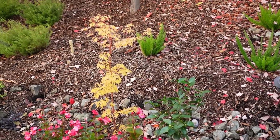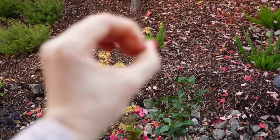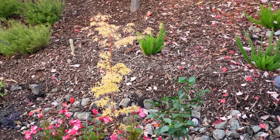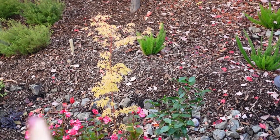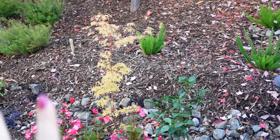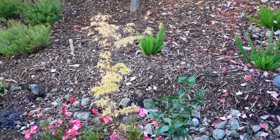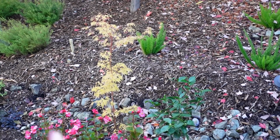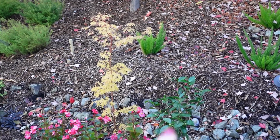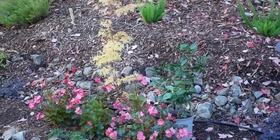This maple has been here for 2 years and it has 0 growth. 0. Not even an inch. I mean, I've been watching it like a hawk. It's in front of my office, so I look at it every day. It is not growing. So I'm gonna pull it out and I'm gonna replant it somewhere else, maybe above the ground more. I don't know what it doesn't like here, but the bottom line is it's been 2 years. It's coming out. And I'm gonna put a beautiful camellia here instead.